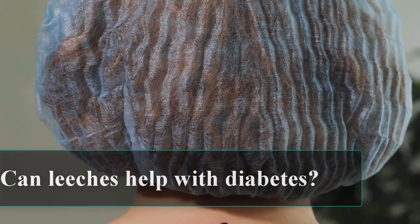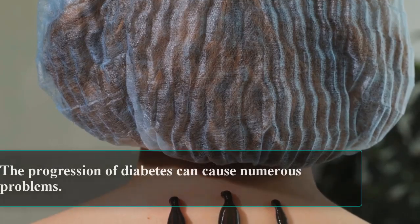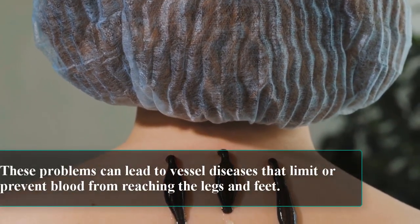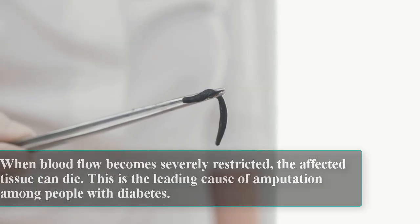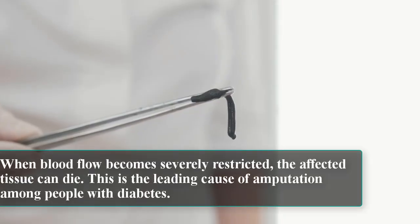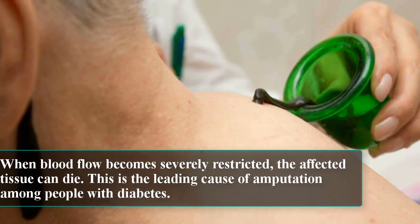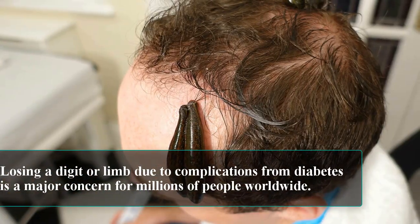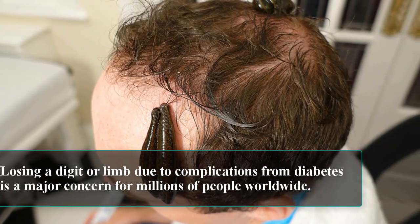Can leeches help with diabetes? The progression of diabetes can cause numerous problems. These problems can lead to vessel diseases that limit or prevent blood from reaching the legs and feet. When blood flow becomes severely restricted, the affected tissue can die. This is the leading cause of amputation among people with diabetes. Losing a digit or limb due to complications from diabetes is a major concern for millions of people worldwide.